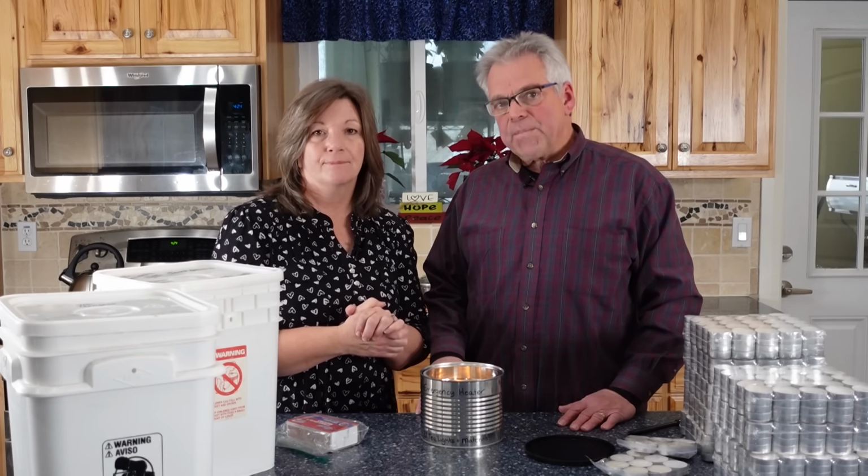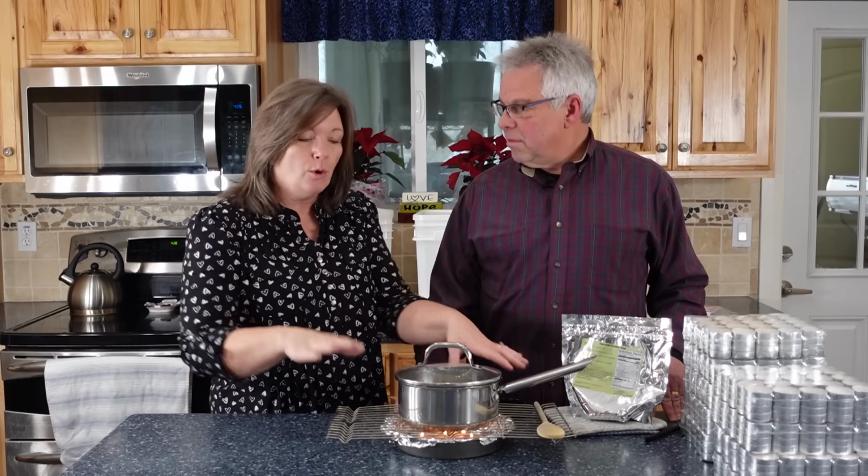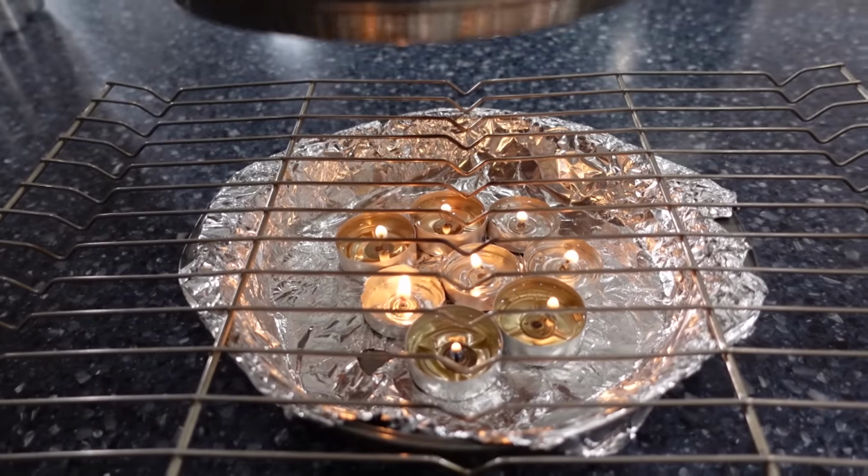Okay, so now let's talk about cooking using the tea lights. You're just not going to be able to really heat things up and get a big rolling boil. There's just not the power underneath there. But as long as your pan is close to the tea light, to the flame, you'll get some really good heat. When we first started experimenting, ours was up a little bit too high, and it just didn't work. But all it takes is lowering it down a little bit.